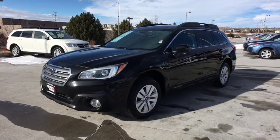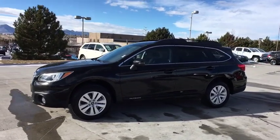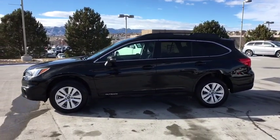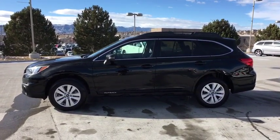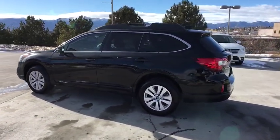2016 Subaru Outback. Take the go-anywhere capability of all-wheel drive and plenty of room for cargo and companions, and you've got the Subaru Outback. Let the adventure begin. This vehicle has less than 85,000 miles.